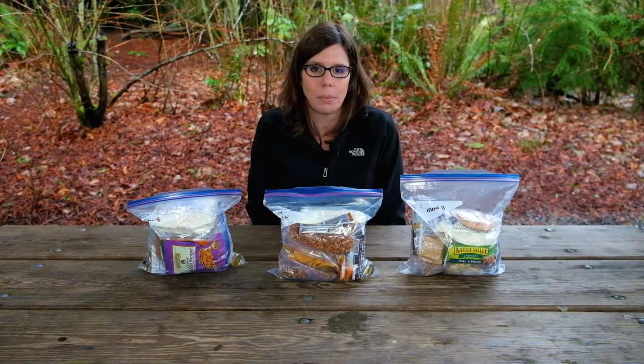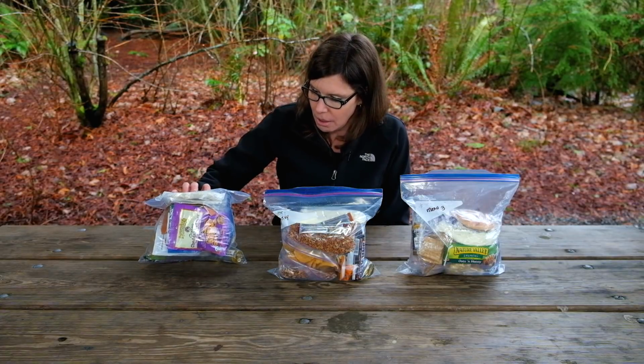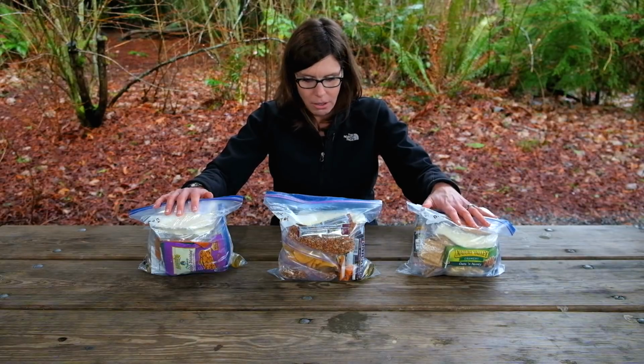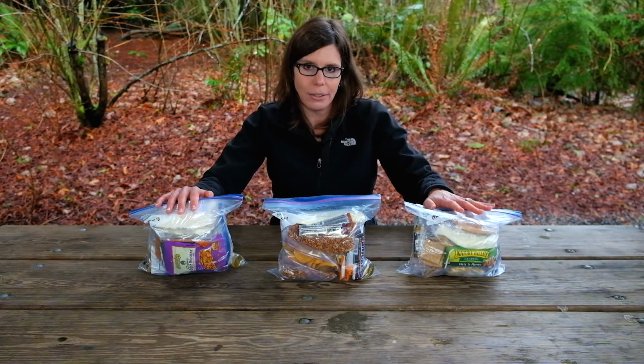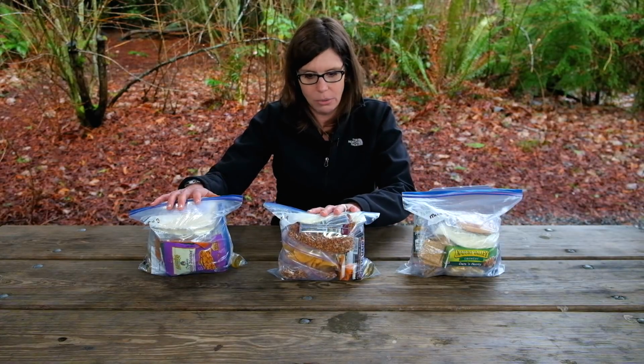So one of the misconceptions is that making food at home and vacuum sealing it just takes too much space in your backpack, and that's just not the truth, because the meals in this are all vacuum sealed, and you can see that all these bags are similar. And what's interesting is that this is 3,500 calories, 5,200 calories, and my 5,000 calorie bag. So they're really quite similar.